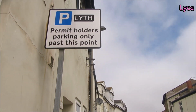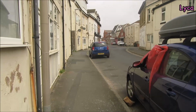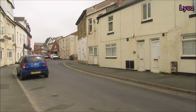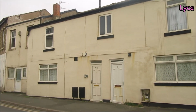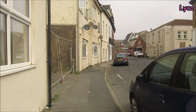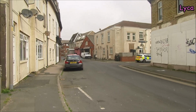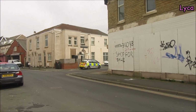It's permit parking holders here on this part of the street, so you can't just boogie on down here and park. You have to be a resident or have a residence visitors permit. Got a few little houses here. See what I mean about this street being kind of unusual? I mean, I find it unusual. It's got a lot of interest.